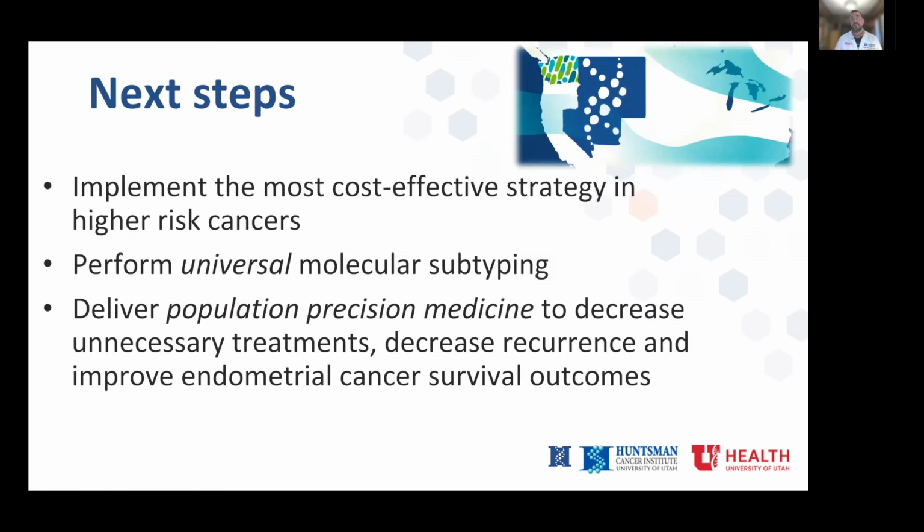Next steps after this project will be to implement the most cost-effective strategy in high-risk cancers here at the Huntsman and IHC, as well as then, if the second aim pans out, to perform universal molecular subtyping for all patients with endometrial cancer, with the goal of delivering population precision medicine to decrease unnecessary treatments, but also decrease the recurrence and improve endometrial cancer survival outcomes.